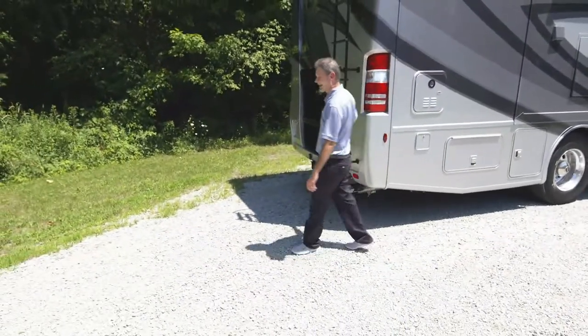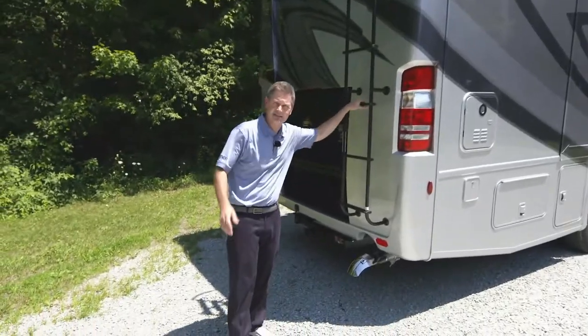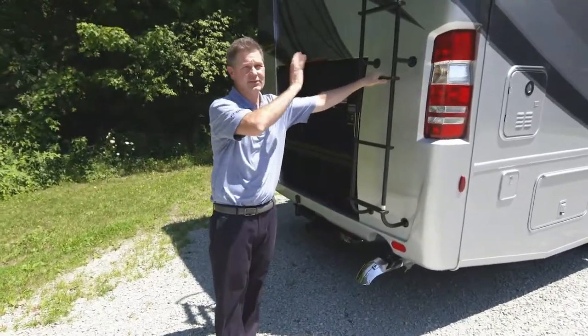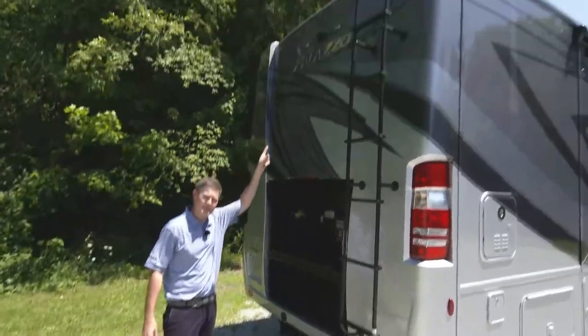Let's walk around back. We do have a ladder here for you. This is so you can go up and do some roof maintenance. You can check the ACs, you can clean it, you can do everything you need to do up there on that one piece roof. Up top, we do have our backup camera.